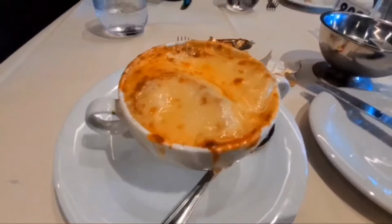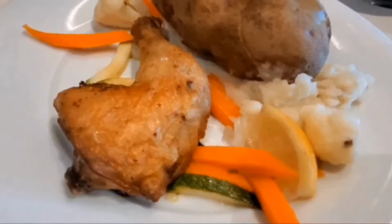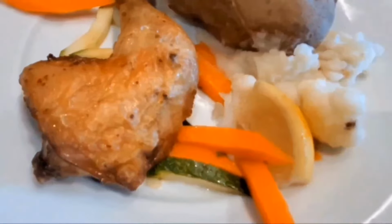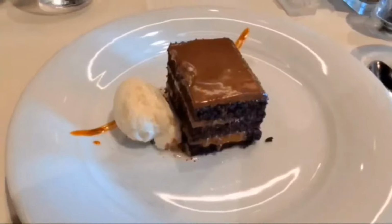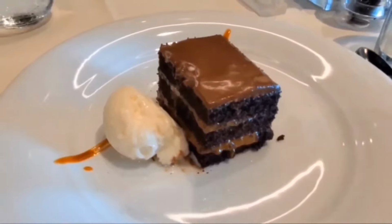Starting off dinner, 5:15 early dining with some French onion soup. Rotisserie chicken and potato. Seasonal vegetables. All right, dessert time. Grandma's cake and vanilla ice cream.